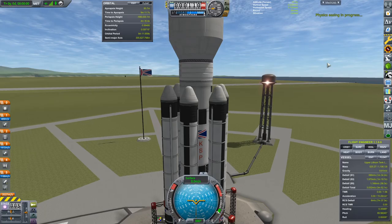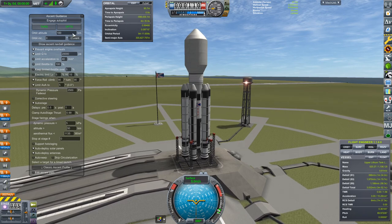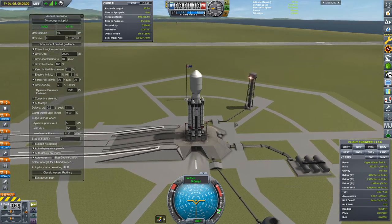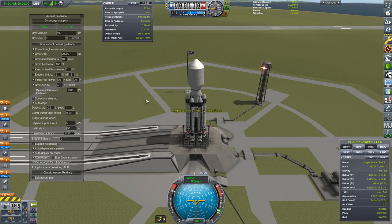And we'll use the autopilot, unless it doesn't work, and then I'll have to do it by hand, but, you know, the autopilot just makes things simpler and more precise. Alright, ascent guidance, make sure 100 kilometers, make sure auto warp is on, yep, engage the autopilot, and let's see if this beast can actually fly. Hit it.